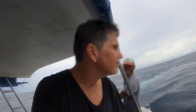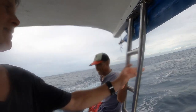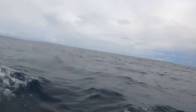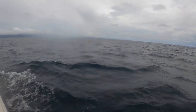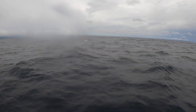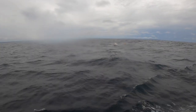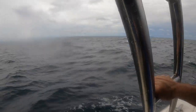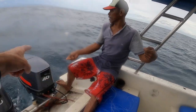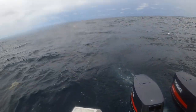Going around for another circuit. I'll just take you over here. Just explain what's going on. So these boys here, they mark the fisherman's primary catching spot. Yeah, they mark it and they put coconut leaf or something in some bamboo and they just throw it in the bottom and it just attracts all the fish. So when you come past with this arrangement, a line with hooks on, the fish just go for it.